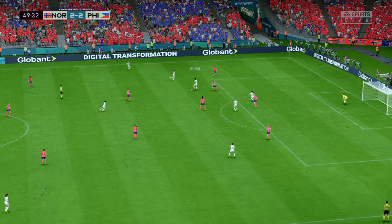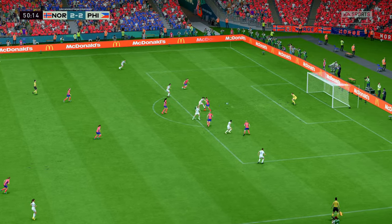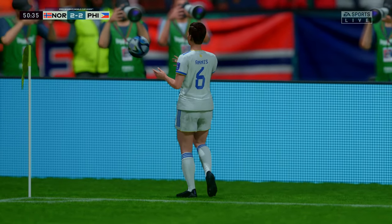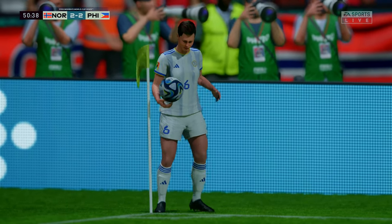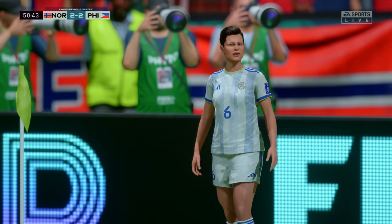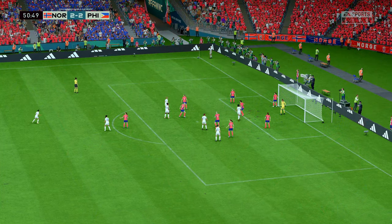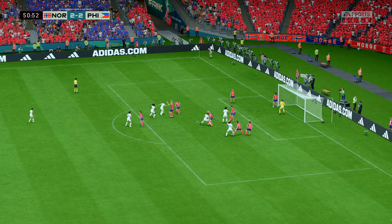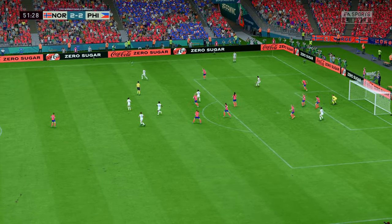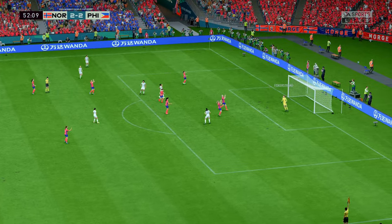It is a decent-looking attack here. Could be! Oh, the keeper made it look routine. It was anything but. A chance to nudge in front. Corner kick here. And there's the delivery, and clearing it away. Quinley Quesada. The save was a good one.